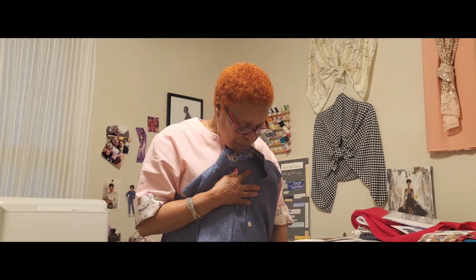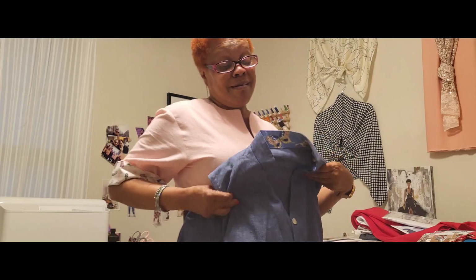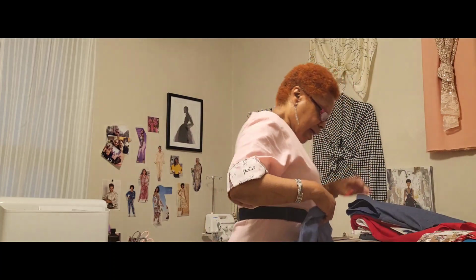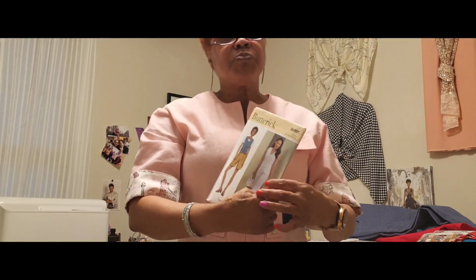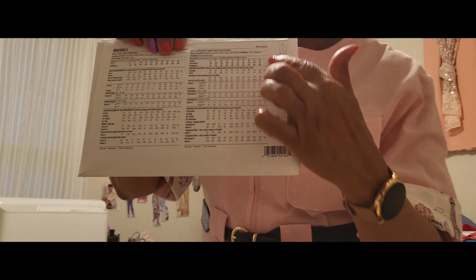But it turned out to be a really nice garment also. This is also something that I would wear to work. The patterns that I use for this, I use two patterns. For the vest, this is Butterick 6901. Here's the line drawing for it.